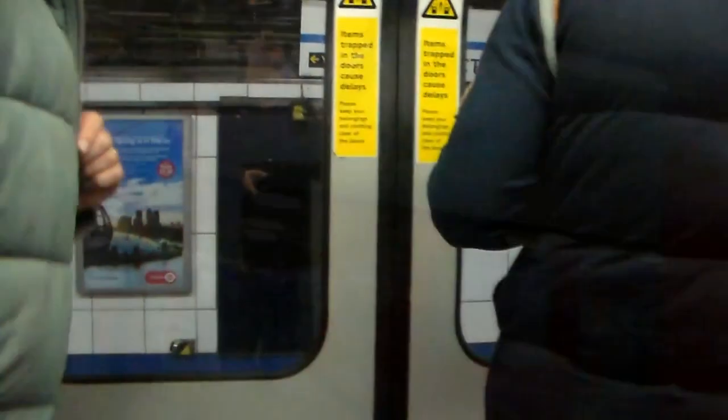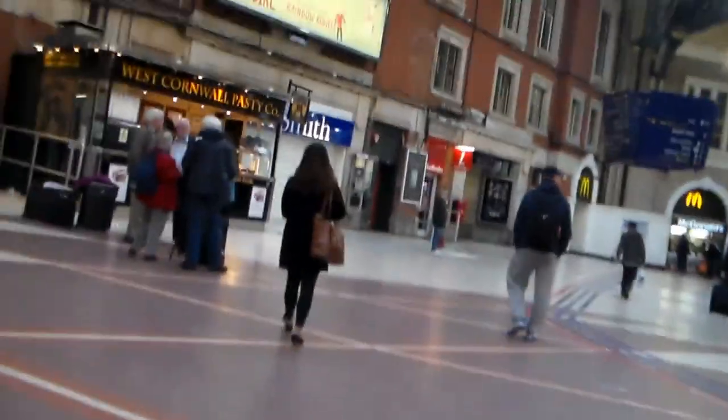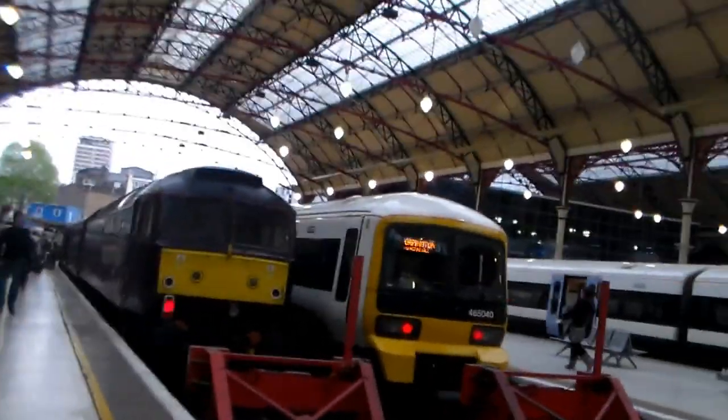Victoria now. We're now at 7:46. We're now at Victoria, and the Great Britain is already in. Our 47 here is 47746. And we're going to see Braunton in a second.